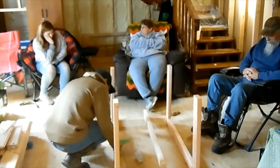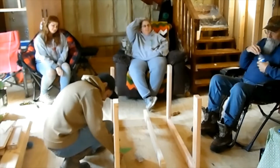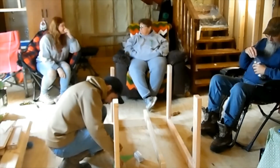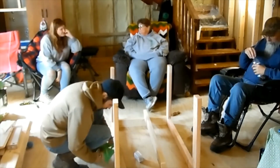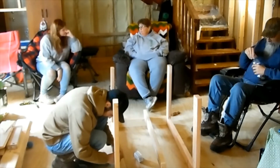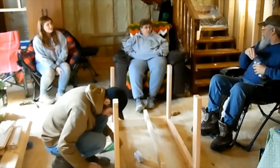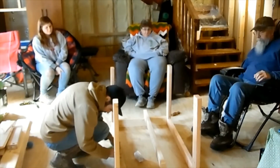It shouldn't be too big of a space for them to get out through, or if it is for a week or two, it ain't going to be a big deal. We can always block it off for a couple weeks if we have to, but I think their heads will be big enough by the time we get them that they won't be able to get their head out through between the bars.